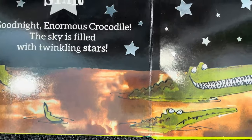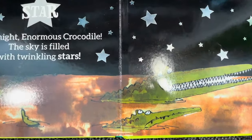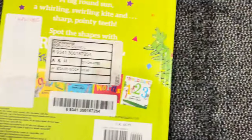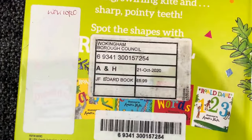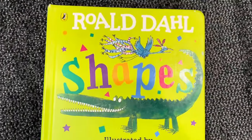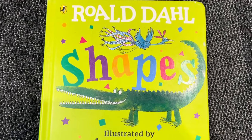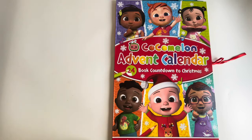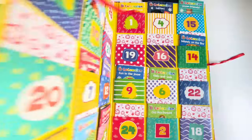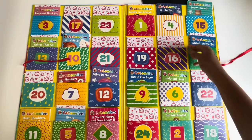Good night, enormous crocodile. The sky is filled with twinkling stars. Learn shapes with gold on. Hi, children. Today we are going to see our 16th book from the CoComelon Advent Calendar. Shall we see what it is? Here it is.